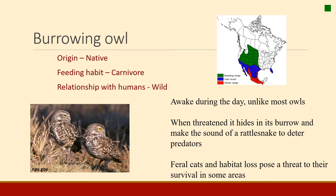Next up is the burrowing owl. Its origin is native, feeding habit is carnivore, and relationship with humans is wild. Unlike most owls, they're actually awake during the day. When they feel threatened, they'll run and hide into their burrows, and they'll make the sound of rattlesnakes to deter predators.